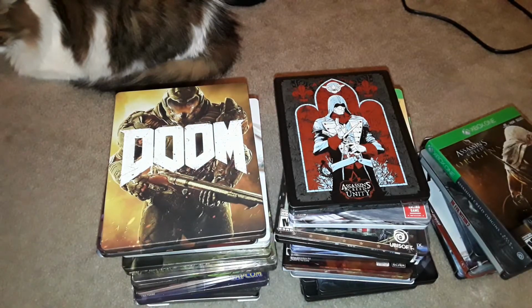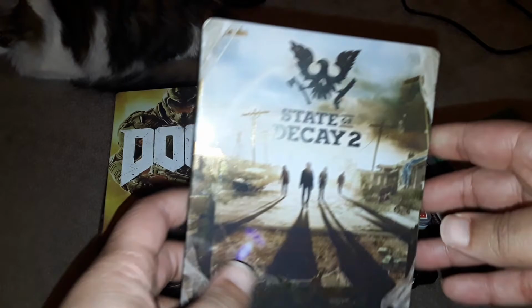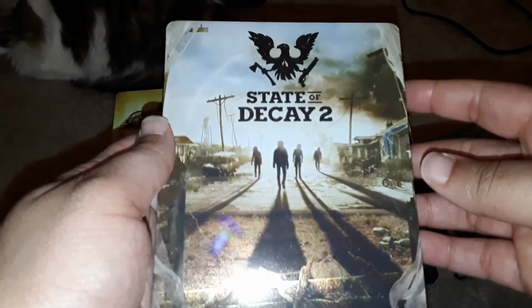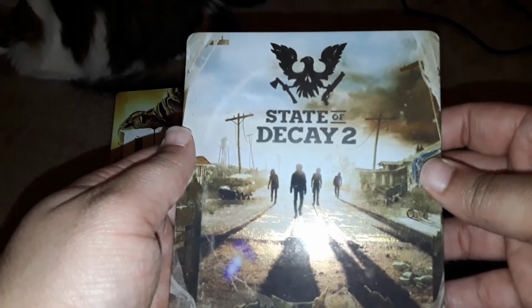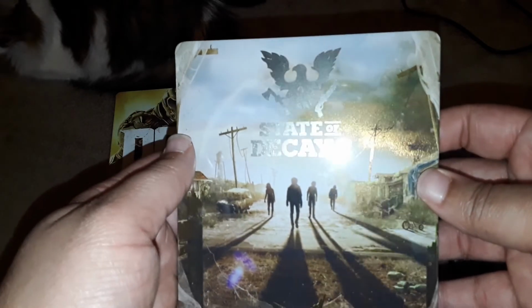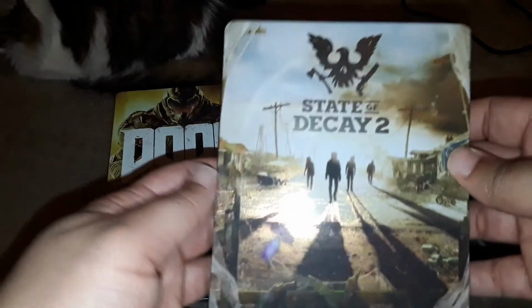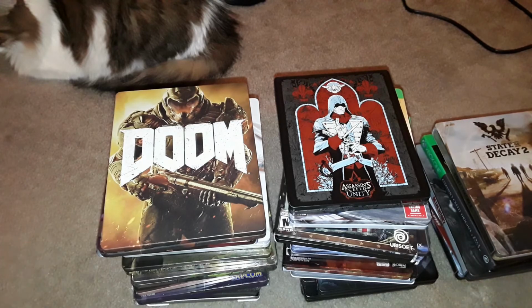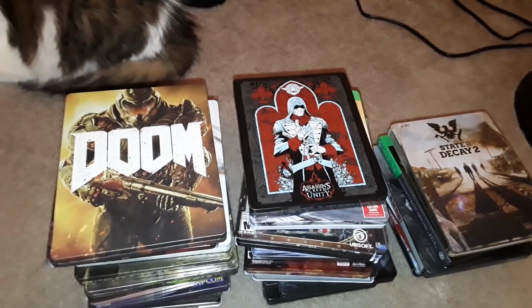And last but not least, the game that I've been playing non-stop since it was released, State of Decay 2. And this is such a sick steelbook. Oh, I love this steelbook. And if you see the way the light flashes off, it kind of gives this effect, it makes it even more awesome. And with that, ladies and gents, that's my Xbox One steelbook collection.